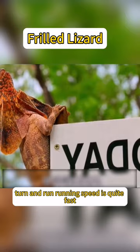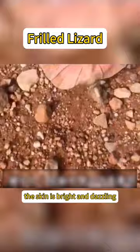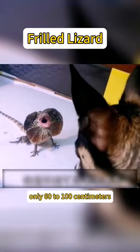Frilled lizard's head looks like an umbrella. The skin is bright and dazzling. Although the body length of the frilled lizard is only 60 to 100 centimeters, it is non-toxic and non-aggressive.